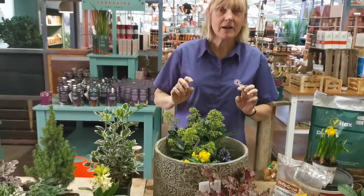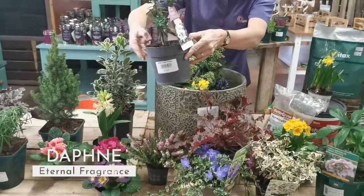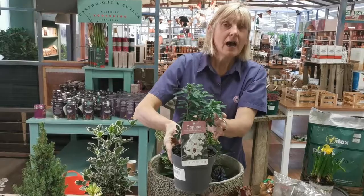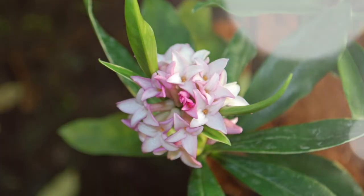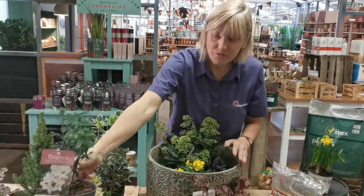Now for us here at Flowerland at this time of the year, as well as colour, it's absolutely all about fragrance. We've got some great cracking fragrant plants available at the moment. We've got this beautiful one here, Daphne Eternal Fragrance. Daphnes are evergreen like this one here, and the fragrance is outstanding. But the great thing about Eternal Fragrance, in addition to flowering in the spring like other Daphnes, is that this flowers for the whole season, right through the summer.